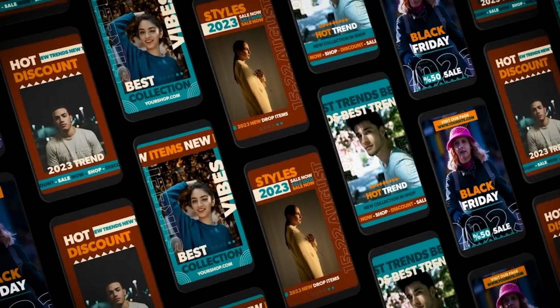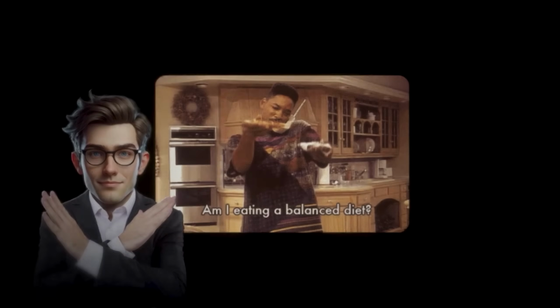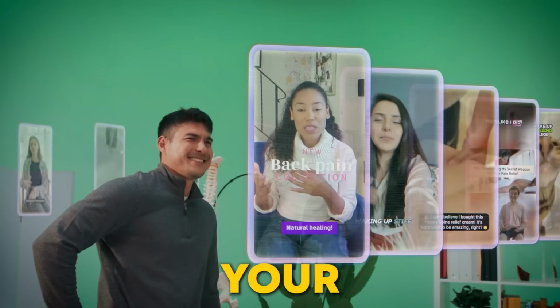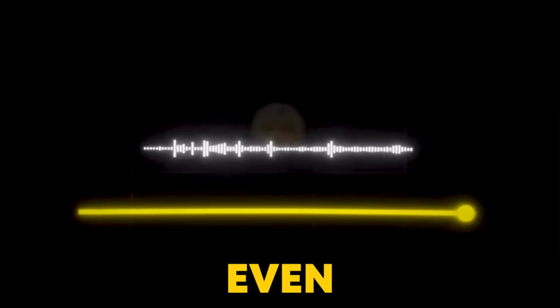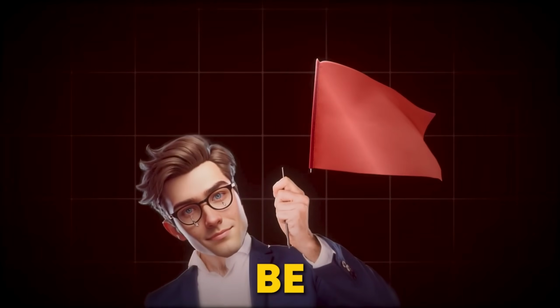Are you an e-commerce seller, marketer, or content creator struggling to keep up with fresh content? I get it. It's exhausting. But what if an AI tool could turn your website and product details into high-quality social media posts, and even voiceovers, in minutes, with no design skills needed? Sounds too good to be true, right?